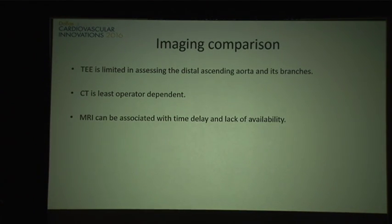Of note, very important to remember that TEE can be quick to obtain, especially if the patient is hemodynamically unstable. However, it is limited in assessing the distal ascending aorta, as well as its branches, due to shadowing from the trachea and the left mainstem bronchus. CT is very quick to obtain and is the least operator dependent. And then finally, MRI, although it was the most specific in confirming a dissection, can be associated with time delay, and depending on which institution you work at, there may be a lack of availability to perform the study.